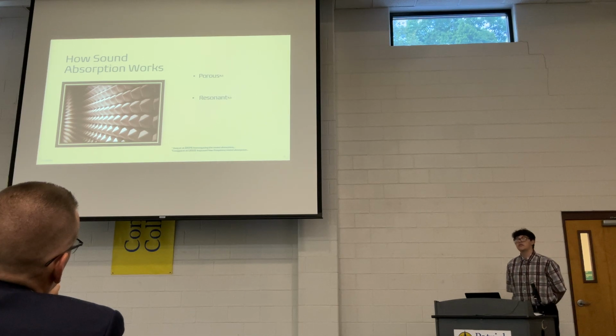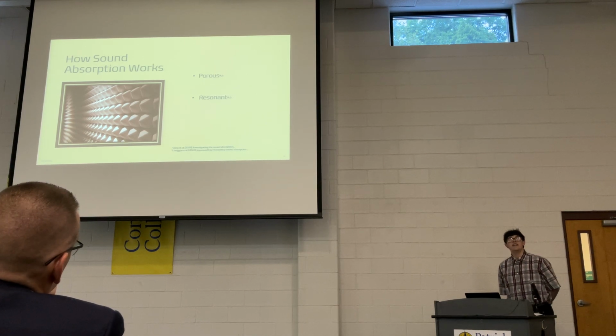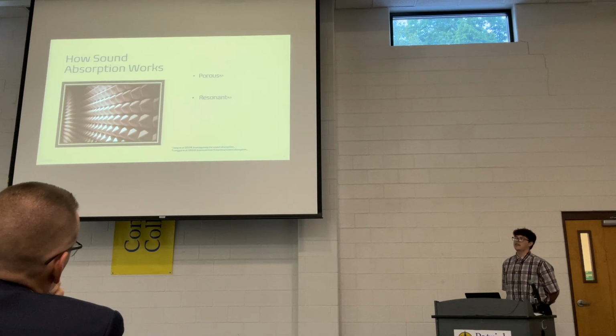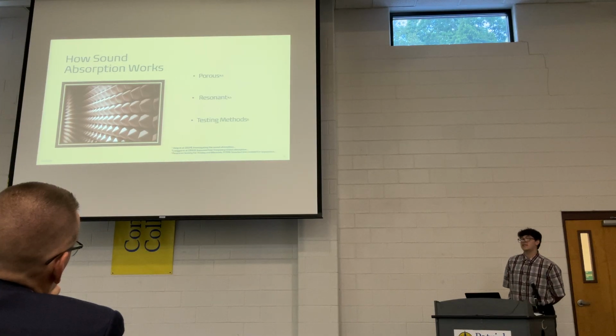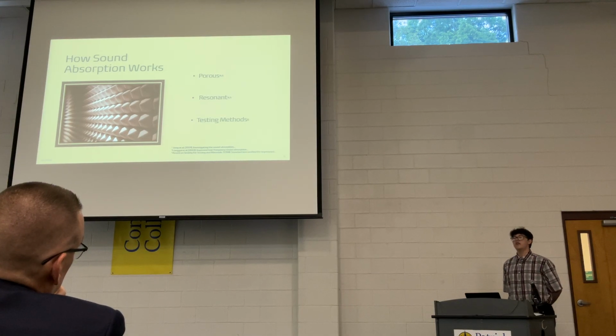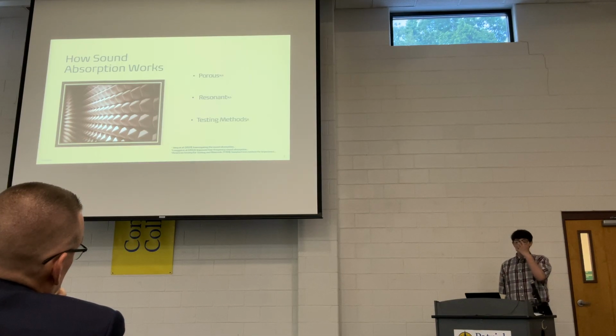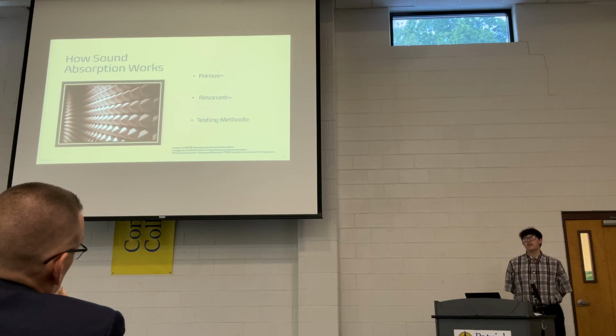Resonant sound absorbing materials work in a very similar way, but instead they have an air-filled cavity behind the material for the sound to reflect in, then again into each other, dissipating into heat. There are a couple of different ways to test how well something can absorb sound, two of which are an impedance tube method and a reverberation room. For example, in a study by Zhang et al., they used a reverberation room to test how different perforations in birch affected its sound absorption properties. They found that perforations in birch led it to absorb sound more efficiently than non-perforated birch.